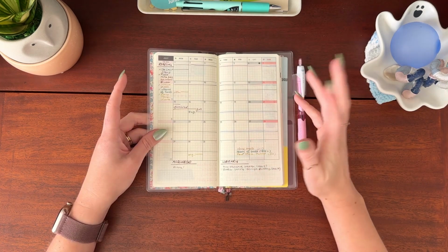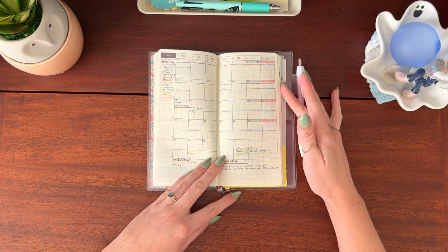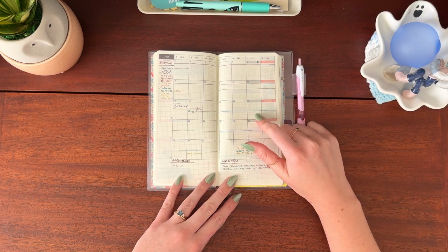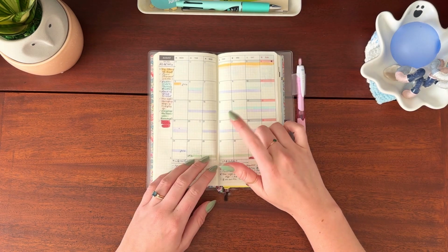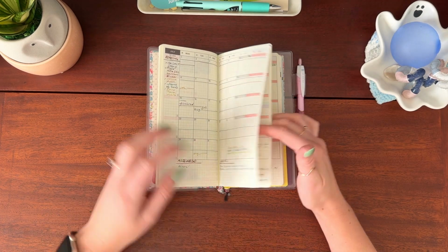To give it away, I guess, I'm now experimenting with this as my reading journal. I recently shared a video a couple of months ago about my reading notes notebook, and I'm adapting that to be in here because I really love the Hobonichi Weeks. So I'm experimenting in the monthly pages right now. That's why this looks a little bit like trash.